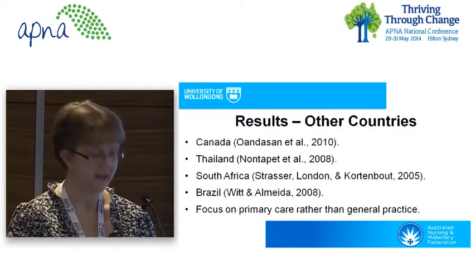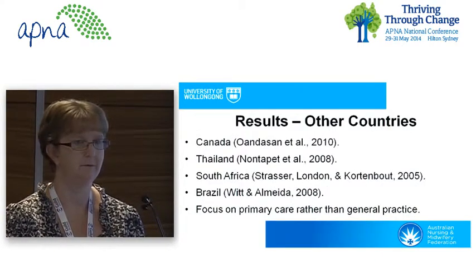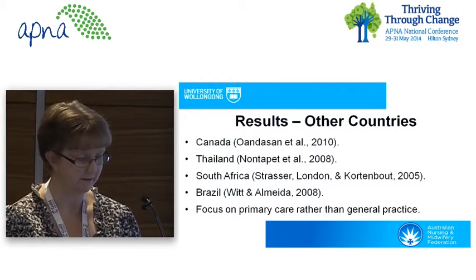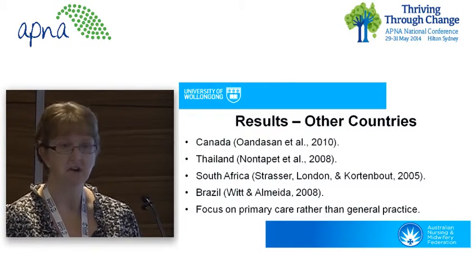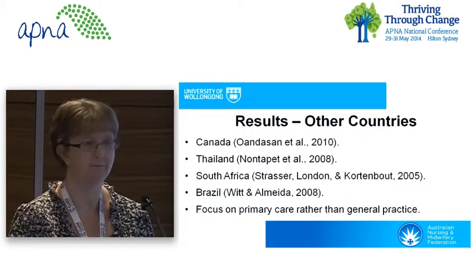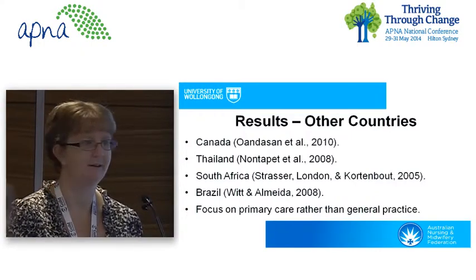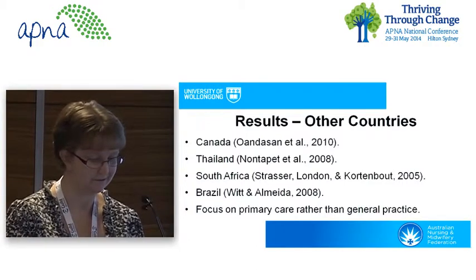Now the other countries that had professional practice standards were a little bit surprising to me, I must admit. Canada, I wasn't unsuspecting, but Thailand, South Africa and Brazil weren't on the hot list of places where I would have been looking for standards if I had to identify countries.